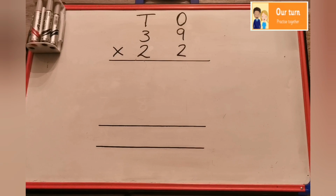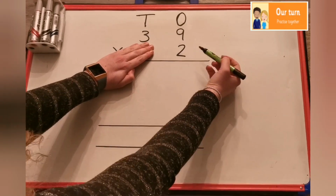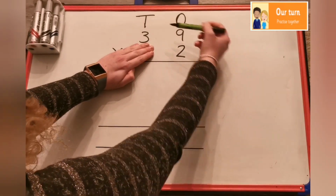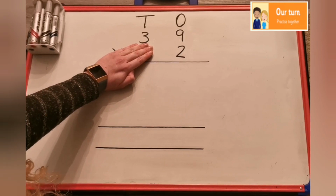Okay, let's get started. So, remember my top tip. We're going to forget about this digit for a moment and work like we did last week. We're going to do our single digit multiplied by our ones, and then the single digit multiplied by our tens. So we're going to start off with 2 times 9. What's 2 times 9, Year 5?